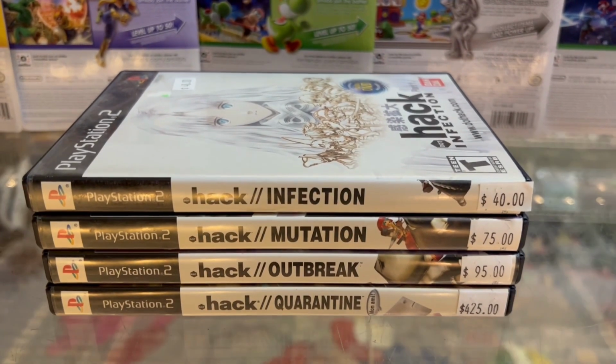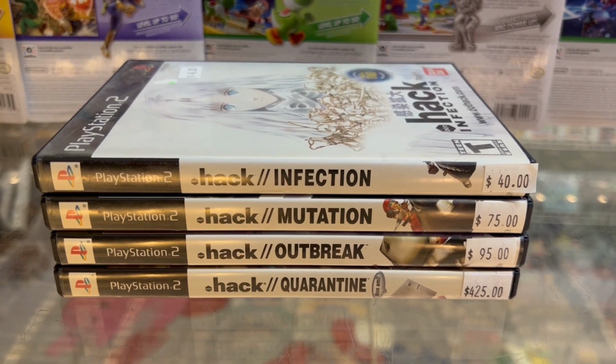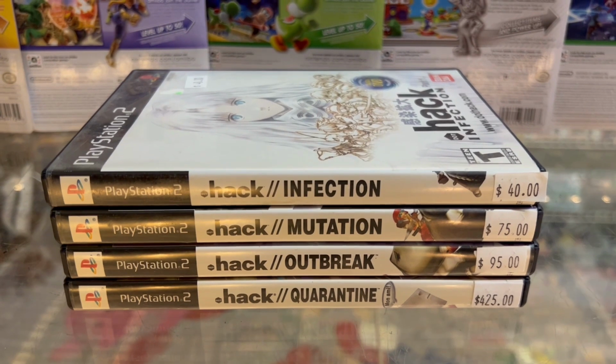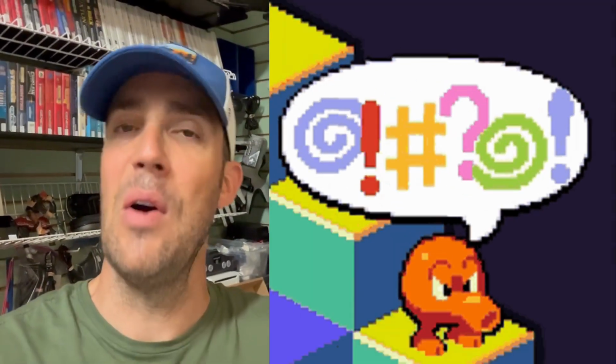Hey guys, so somebody is going to be buying all 4 of these games. He just ran over to the bank machine. This dude was hilarious. He's from Toronto, and he just kept humming and hawing, and he's like, I'm not gonna see these again. I have to get them. Just sold those 4 dot hack games to that dude. I swear I've never seen a happier customer using more profanity in all of my life. He just kept saying, like, Jesus, F this, F that. He was just so excited.